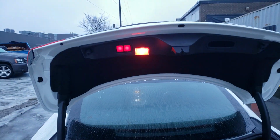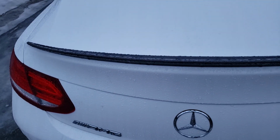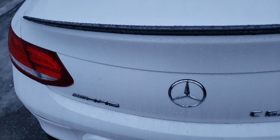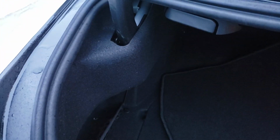Under here, got wheel locks, compressor, and other things that are needed for the emergency kit, and it all looks pretty good. Deck lid looks good, no major issues, and it does work as it should. I don't know if you heard that, but there was a little bit of a squeak when it closes. I'll show you that again. This piece of paneling is hitting that right there a little bit, and when you close it, it squeaks a little. You can hear it.